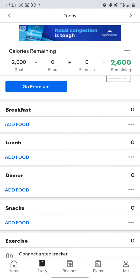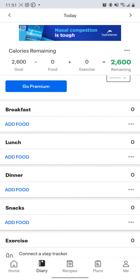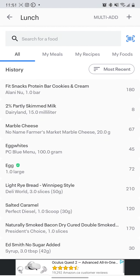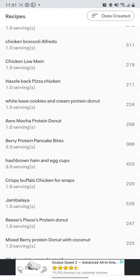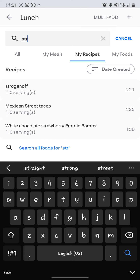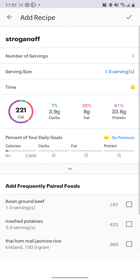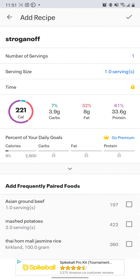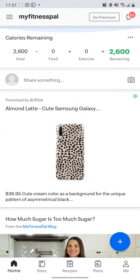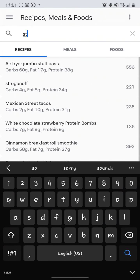So me and my husband have already talked that we are really craving stroganoff. So we are going to do stroganoff, and as you can see, I have a million recipes in here, which is super handy. So stroganoff, adding that in. I think I have made this with, let me just double check here, home. Let's go to recipes and just look at the information.